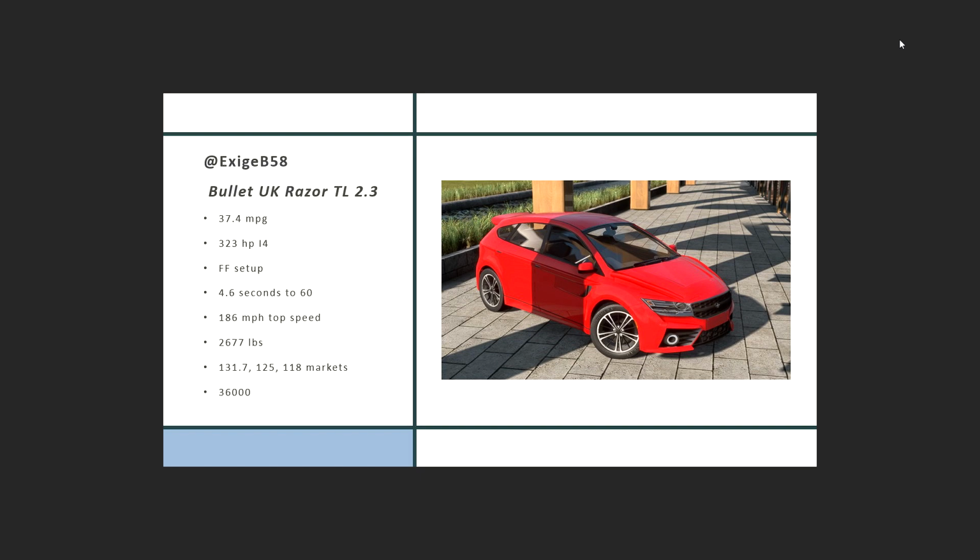And let me tell you about this one here. This one really stood out for me for several reasons. First of all, I'm just going to point this out: it's really challenging, whether you're a novice or an expert at this game, to pull off a good design, and it looks like Exige B58 here did it.